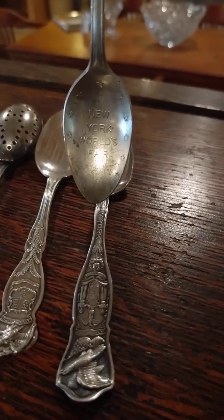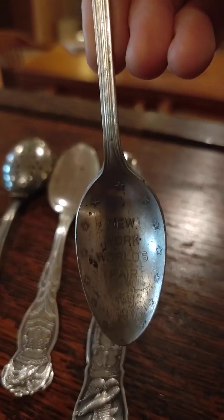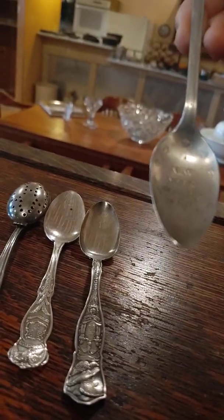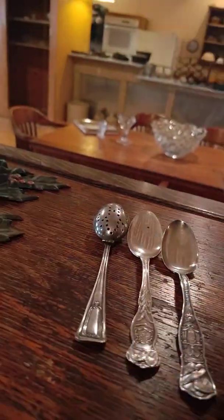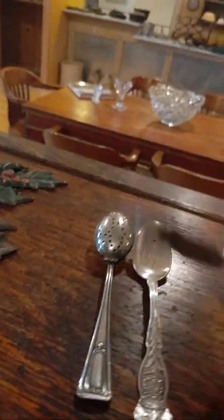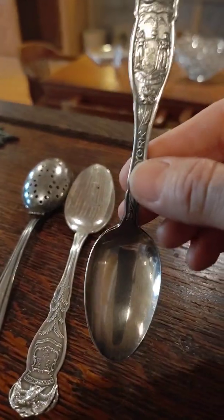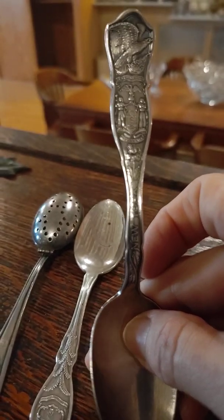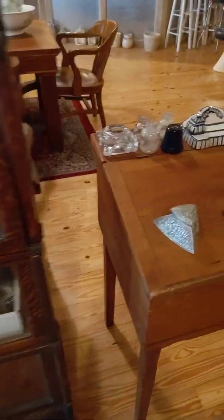I don't know if I can get it to focus on that. Nope. I don't know if there's a date on it. Usually there is. That one. New York. Maybe they got it when they went to the New York World's Fair.